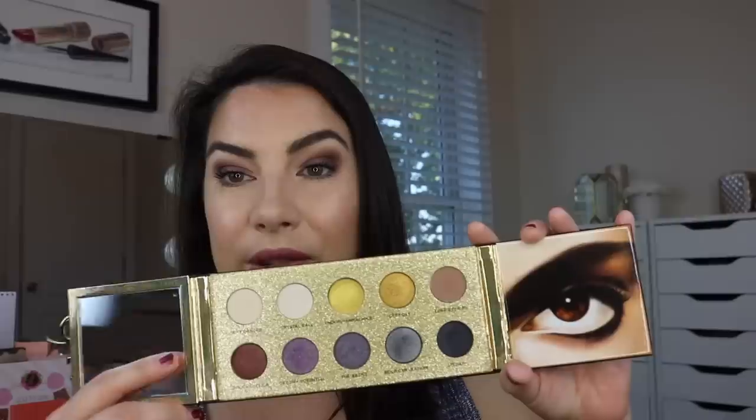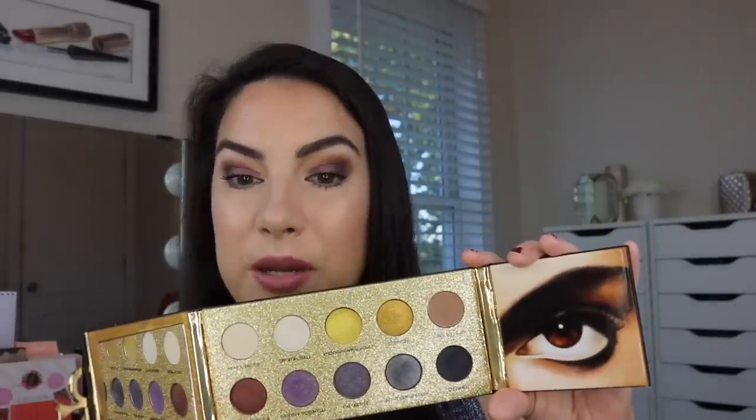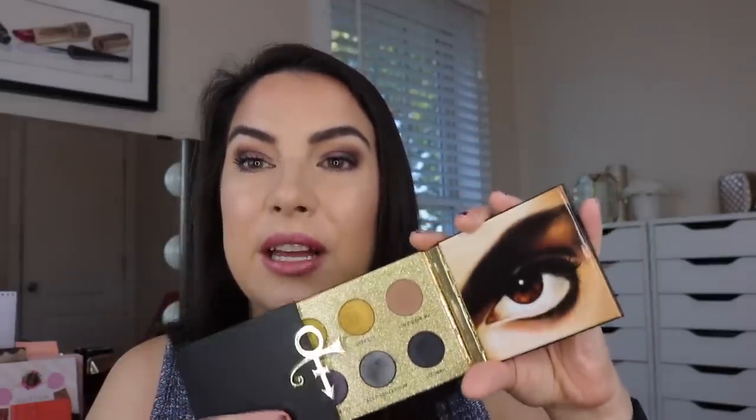The Prince palette, I think it's cool. If you're a Prince fan, I think you're gonna like the quality of what's in here. I've used every shade at this point in different looks, and I think everything applies and blends well. Nice pigmentation. It's just a question of, is this a color scheme that makes you want to grab for this every day? And for me, not so much. It turns out a murky, more grungy look, which I don't dislike, but it's leaving me wanting a little bit more.